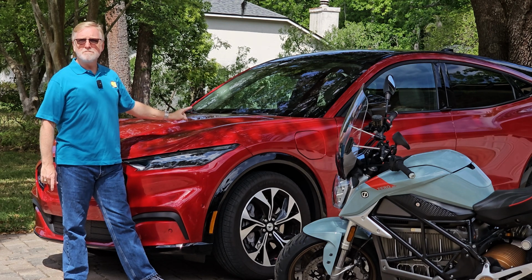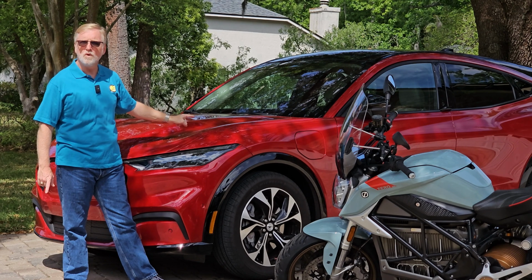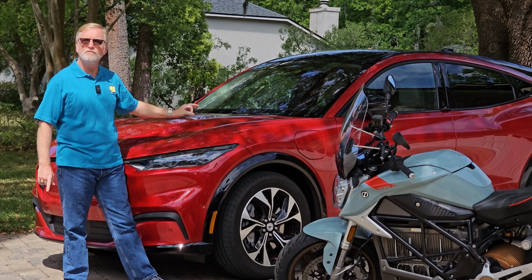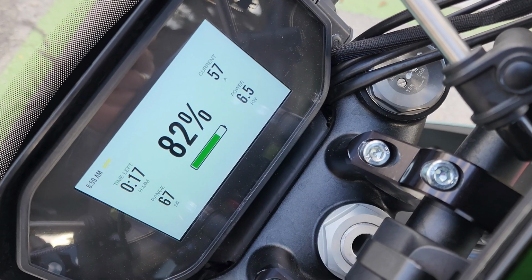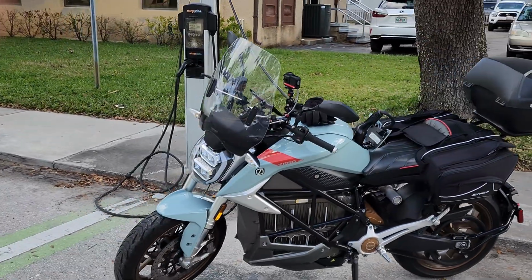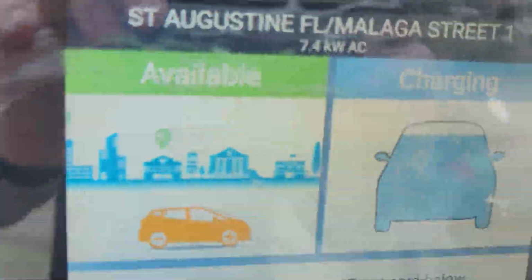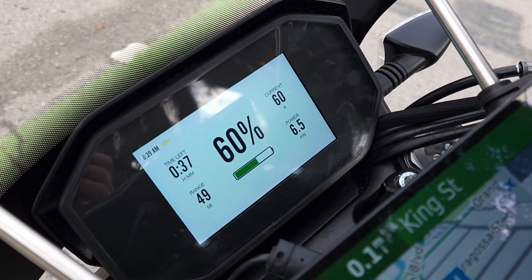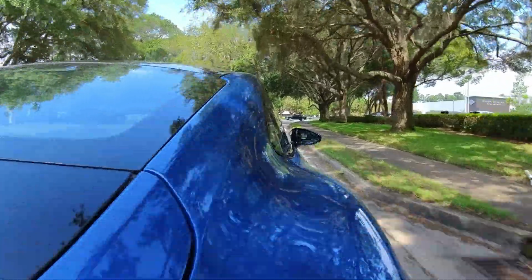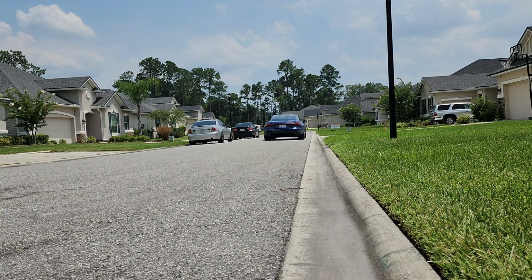For example, this Mustang Mach-E has a level 2 AC top rated charging speed of 11 kilowatts, while on the DC side, it's rated at a peak charging speed of just over 150 kilowatts. This Zero SRF has a rated peak charging speed of 6.6 kilowatts, although with charging losses figured in, it will usually only peak at 6.4 or 6.5 kilowatts. In the case of this Zero, different models have different charging speeds, depending on how they are optioned. That sometimes holds true for cars as well, with base models occasionally having slower charging speeds than fully optioned ones.